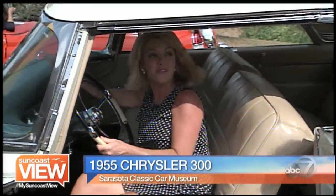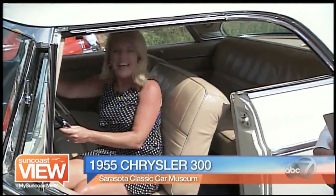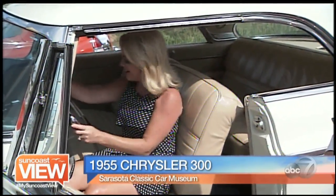But you were talking about metal dashboards and not safe. Yes. Seriously. No seatbelts. We've got dashboard knobs poking out everywhere. Steering wheels that would impale you. Yeah, but obviously, what fun. But what fun.